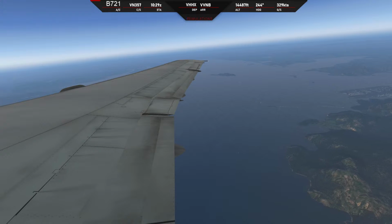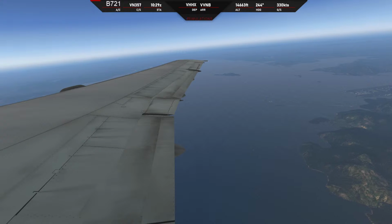Nothing like the sound of the JT8Ds. Oh yeah, I had to scroll back. My live chat feed got stopped at takeoff, so I had to scroll all the way back down. Vodka, he said he's got to leave about 30 minutes into the stream, so he's probably already pieced out. Look at the boats coming out of there.